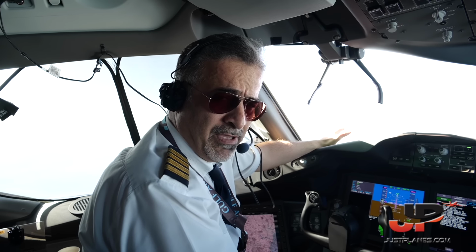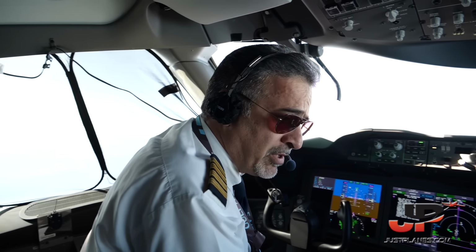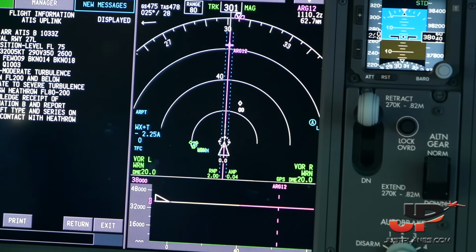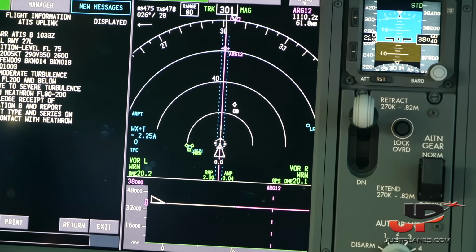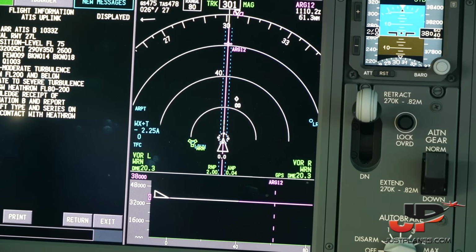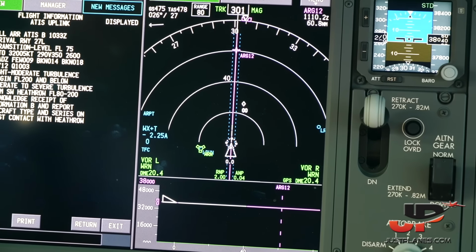Okay, just to keep you updated on our track, we're presently with the Sofia control. If you can see on the map here, this is Varna to our left here. If you look outside, you will see it's still green. The winter season didn't start yet, but it will start very soon.